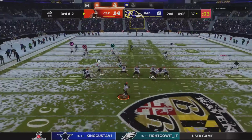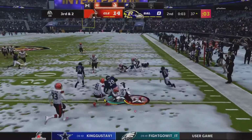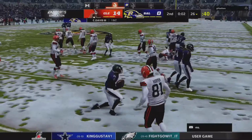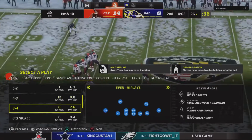Off the play fake. Bonner. Oh, that's into double coverage and intercepted. Carlton Davis picks it. And the Ravens are going to have it here just past the 25. Defensively that time, they were in zone coverage. As a rookie QB, what lesson can you learn there?